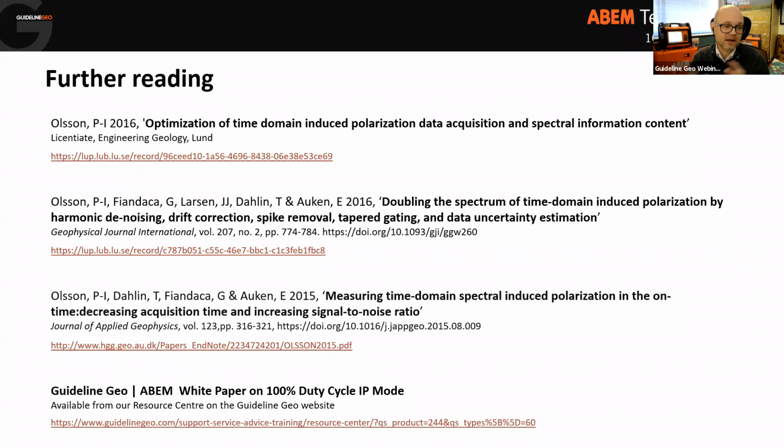So Phillips, I would suggest please contact me via support@GuidelineGeo. I can give you some tips on how to improve your data quality. I can also show you our spread and protocol software that allows you to generate your own 3D layouts and measurement scripts. What else have we got?